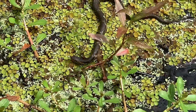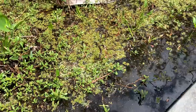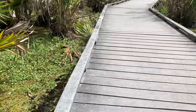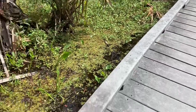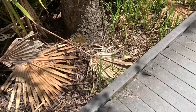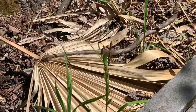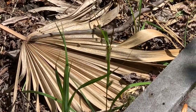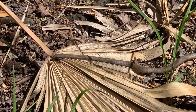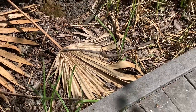Sitting there nice and quiet on top of the water, just waiting. Again, fairly close to the edge here, so nature is very close. Wow, you're huge. I would say you probably are close to 6 foot, at least. Yeah.